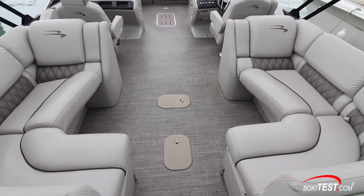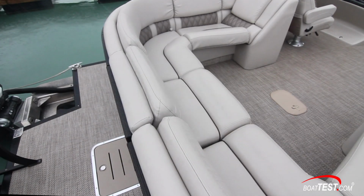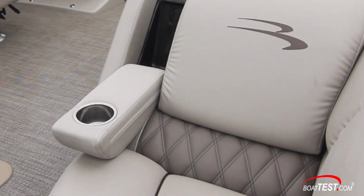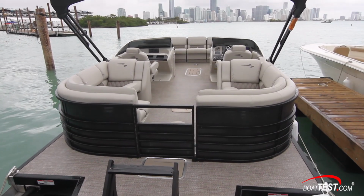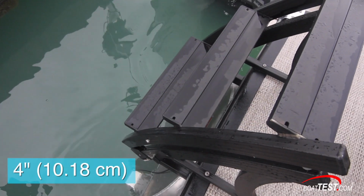The stern, much like the bow, includes wraparound seating with an open center section that can be filled with a movable piece that transfers from the bow to the stern. There's the same quality upholstery, storage underneath, everything including the armrests. Overhead is a beefy bimini top. The 24-inch gate leads out to a flip-down reboarding ladder with comfortable 4-inch wide treads.